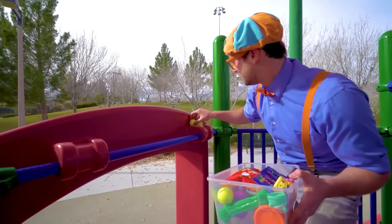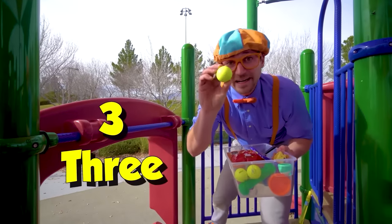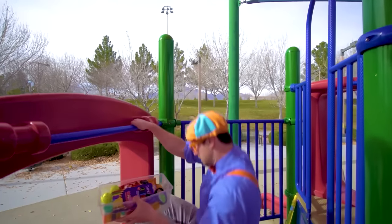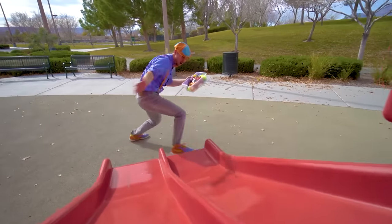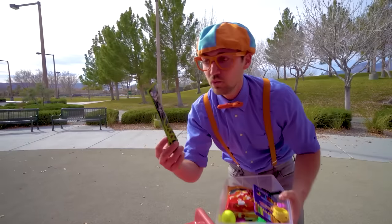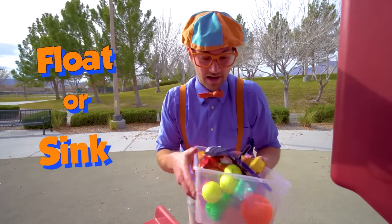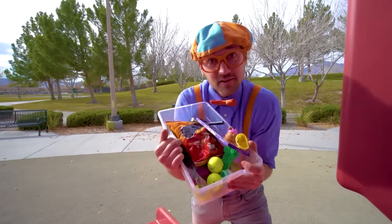One, two, three. Yeah, three golf balls. Okay, here I go. Another slide. Whoa, there's another item down here. Ooh, glow sticks. I'm excited to see if those will sink or float. All right, this looks like a full tote of items. Let's go see if they'll sink or float.